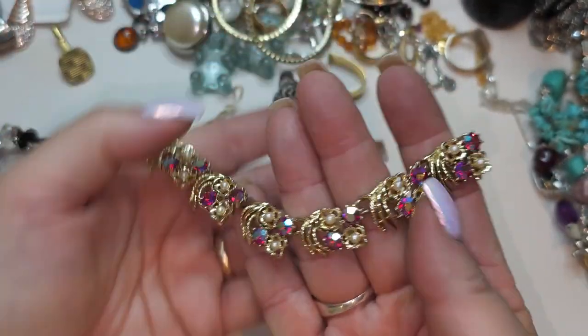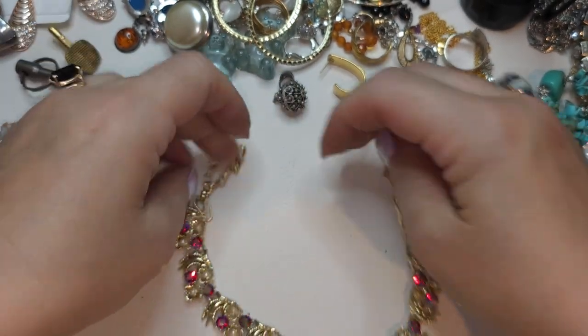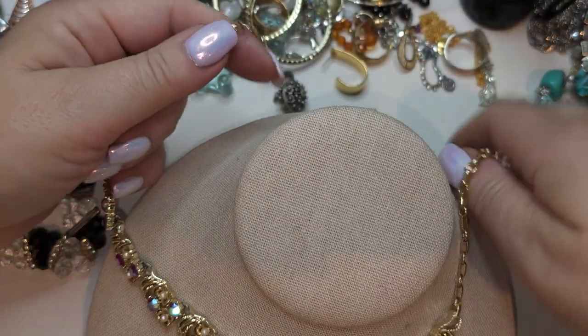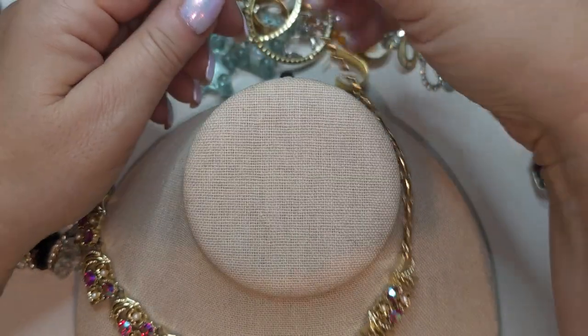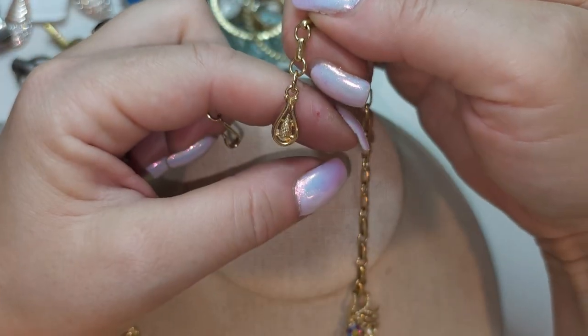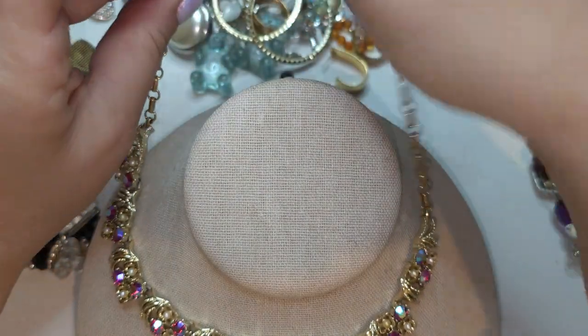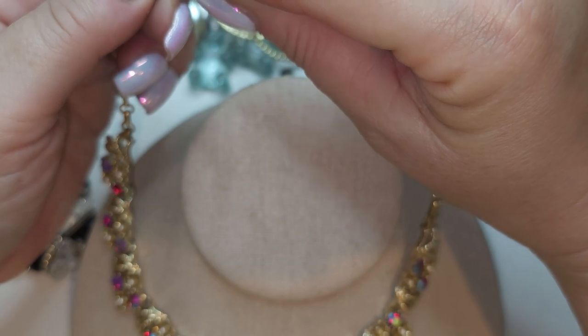Oh, look at this necklace. It is magnetic, as you can see. We need a neck for this one. So, let's see at the closure. Closure is shepherd's hook. Right here we have a kind of dangly piece, teardrop. Let's close it and see how it looks. Oh, there is something right here.